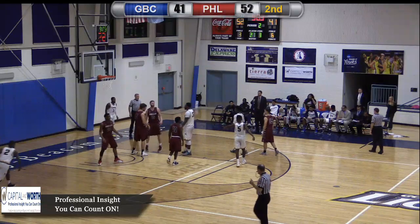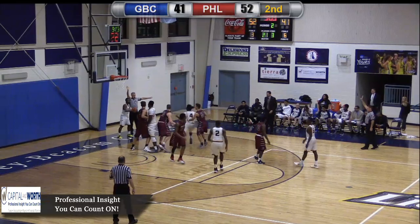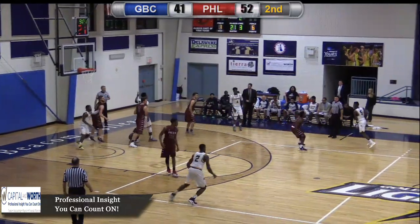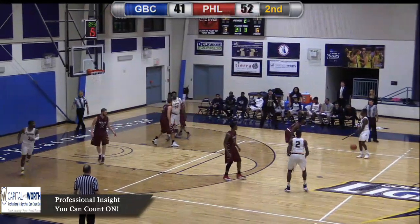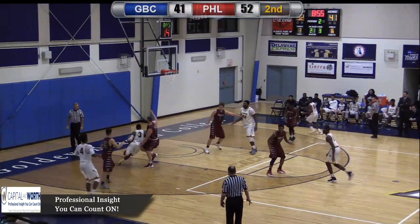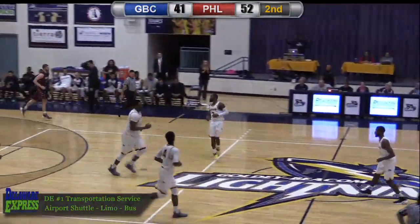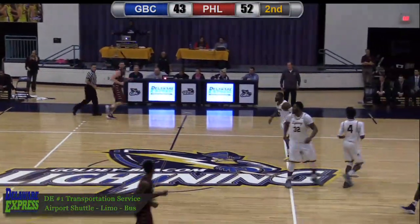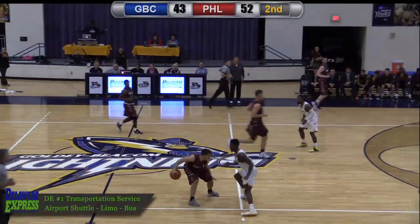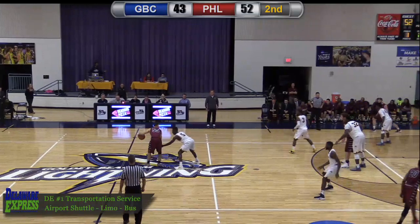52-41. Goldey looking to make the comeback. They need to get points from somewhere. Coach Deckmar really pleading with his team to swing the ball. Nice move. Beautiful move by Ridgeway Higgs. He goes reverse, making it 52-43, so it's a 9-point lead. Corey Tate out front, playing tough defense.